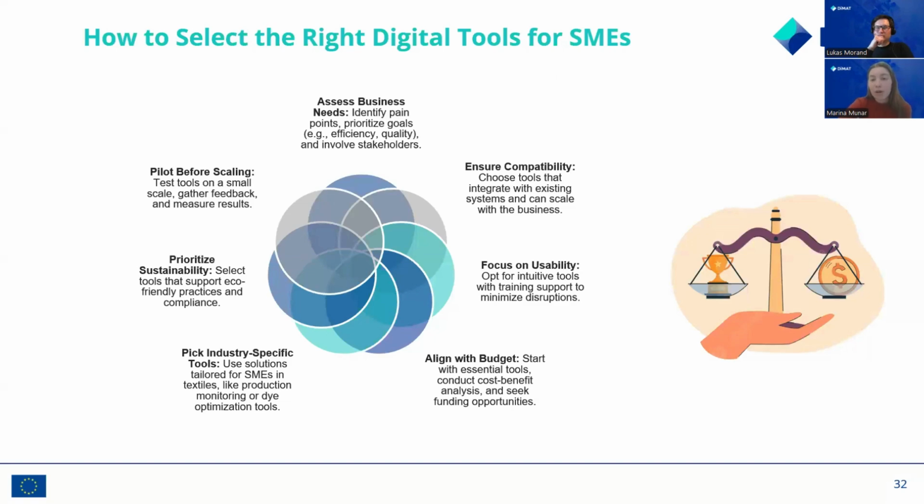And always opt for the most eco-friendly practices, not only to help the planet, but to also ensure our regulatory compliance. And finally, it's very important to test the tools on a small scale first, as it allows the business to gather some feedback and make better informed decisions before the full implementation.